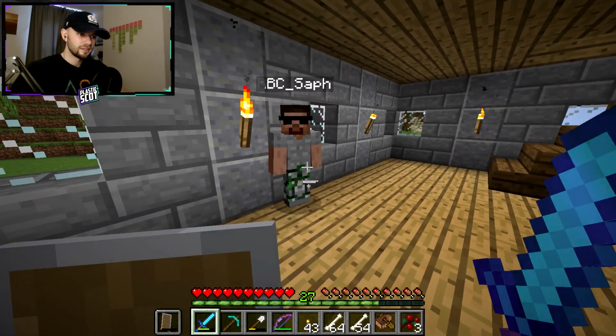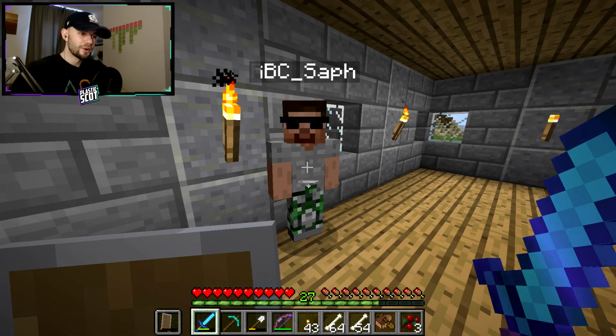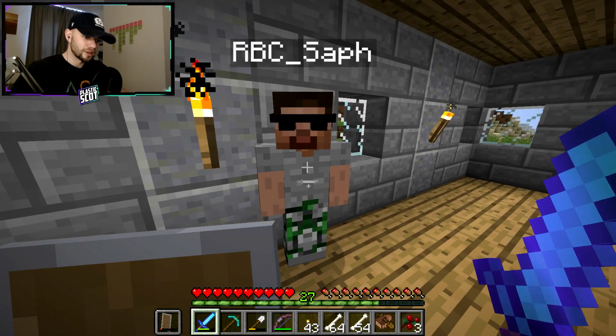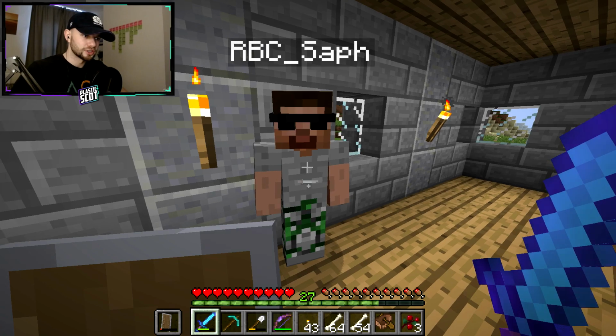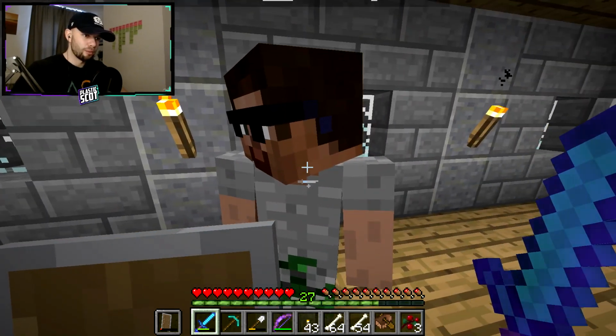But one of the suggestions was that we should fight in the PvP arena. We're going to, which is actually very convenient, Saph, because I was already going to the shopping district because I had to go buy a bunch of iron so I could make train tracks. So if I'm there, I mean, we may as well have a pop at the PvP, right?